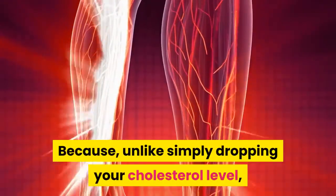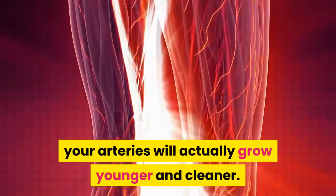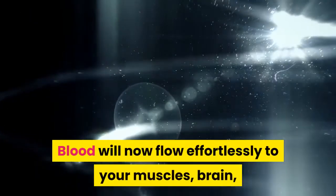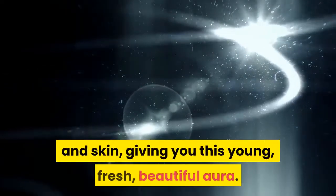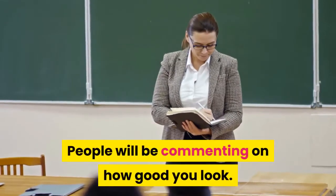Because, unlike simply dropping your cholesterol level, your arteries will actually grow younger and cleaner. You'll have more energy than you thought possible. Blood will now flow effortlessly to your muscles, brain, and skin, giving you this young, fresh, beautiful aura. People will be commenting on how good you look.